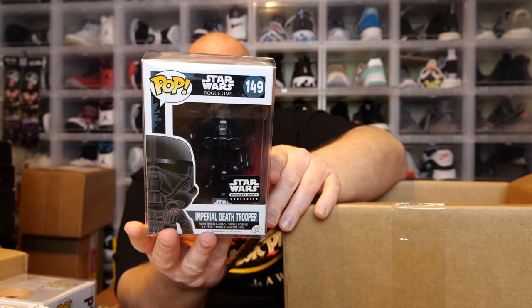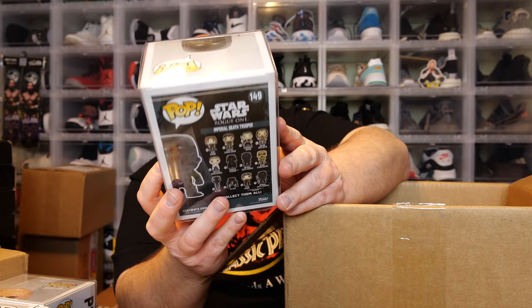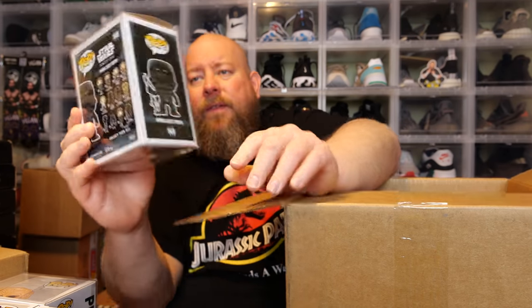Next one. This is also a really cheapy 35-cent protector. Imperial Death Trooper. Star Wars Smuggler's Bounty. Let's see condition. I don't think either one of these has any crazy value.